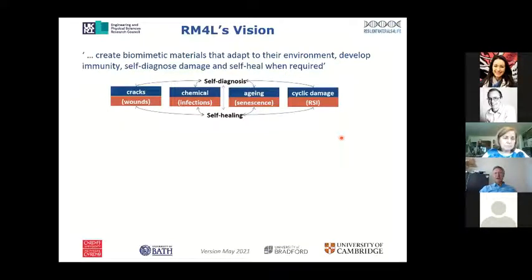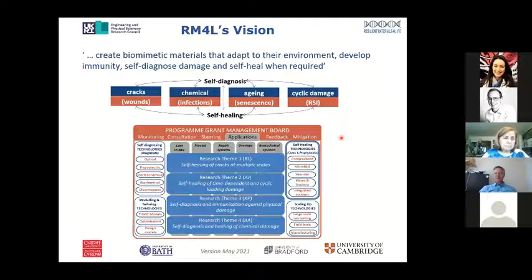We think of cracked beams as wounds, and infections we said were chemical. Then there's aging: those of us who are, what shall I say, over 35, over 40, start to feel the effects of it, senescence. So we wanted to explore that. And if you do too much running, you might get repetitive strain injuries, which we assigned to cyclic damage.